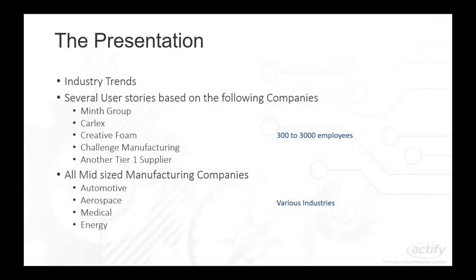So in the presentation, I'm going to talk a little bit about industry trends as I see them, the things that our customers are talking about, the pressures they're facing, and why we have developed the product, the problems that the product is designed to solve, and the examples that Jim gives.